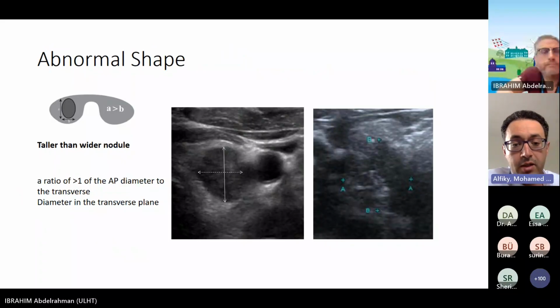Right. Again, another finding which can raise the suspicion for malignancy. If you see a nodule that has an anteroposterior diameter longer than the transverse diameter. On the left-hand side, you can see when the radiologist was trying to do the measurement, and you can see it is definitely taller than wider. On the right-hand side, you can see that the length between the two B's is much longer than the two A's, which means that it is taller than wider. Next, please.